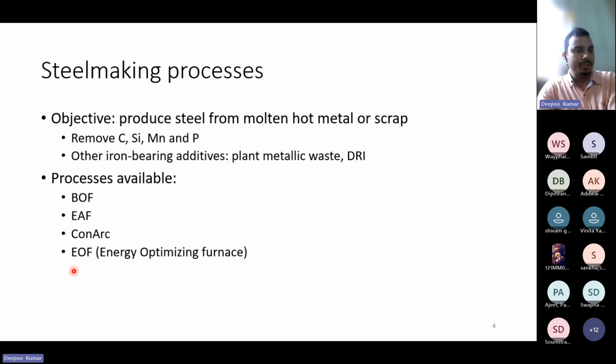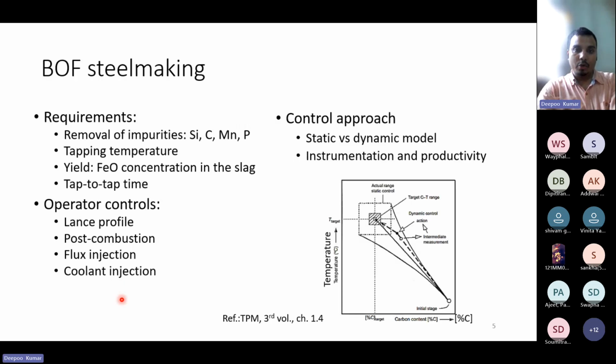And overall it produces about 40 million tons or so, in context. So induction furnace, we should also talk about it a little more. Nevertheless, today's talk is primarily on the BOF steelmaking, and here the requirement is the removal of impurities, the appropriate tap temperature, and we are very often concerned about the yield of the process, that essentially is related to the FeO concentration in the slag.